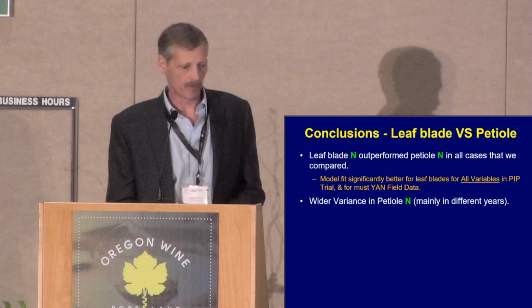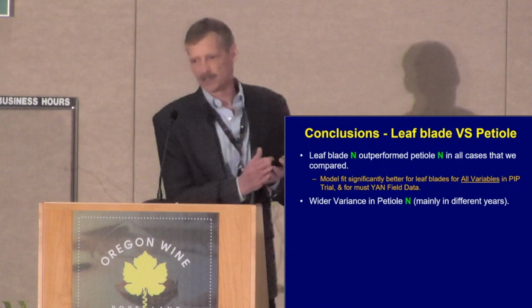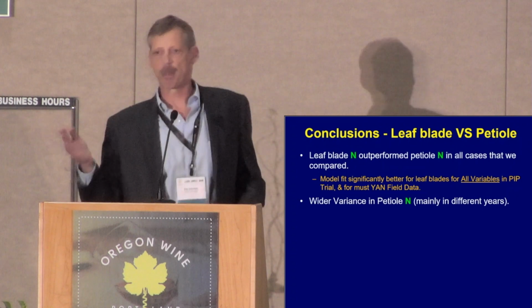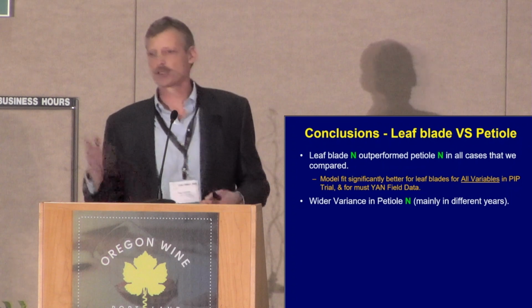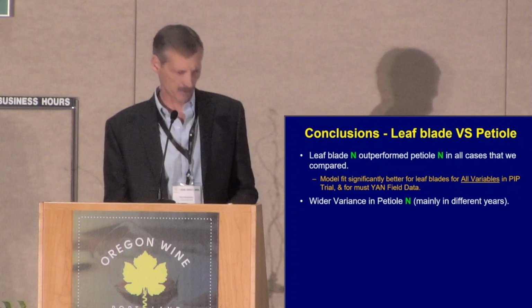Okay, so this story is pretty simple. Leaf blade's better, okay? I don't have time to go into it today, but the biggest reason we had the variance in petiole was because of year effects. For some reason, it moves around over years where leaf blades did not do that so much. And of course, you could also tell by the data, we have a much smaller range of petiole values. So of course, that also explains some of this.